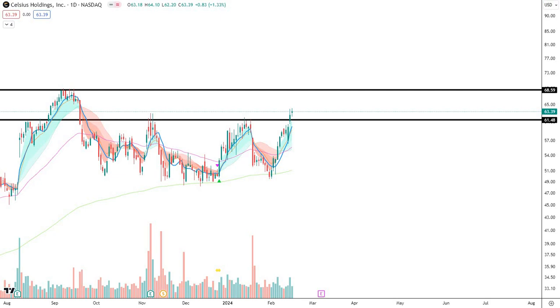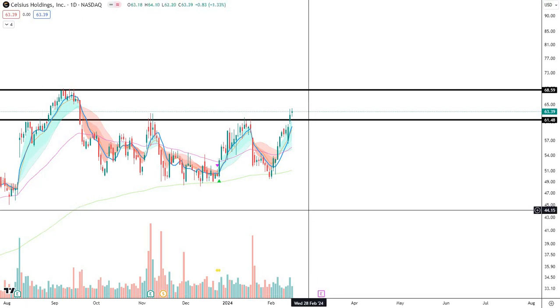Today I'm going to be talking about ticker symbol CELH, Celsius Holdings. I'm sure plenty of you have seen these in the stores. These are the Celsius drinks, and I'm going to be looking at the stock and why I think it's looking really good right now, and where I want to target some prices. So, with that being said, let's get right into it.